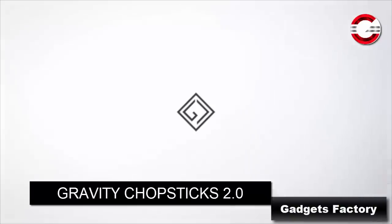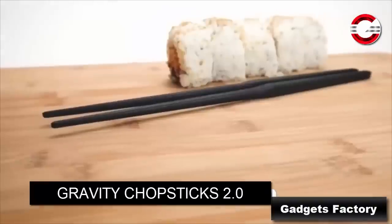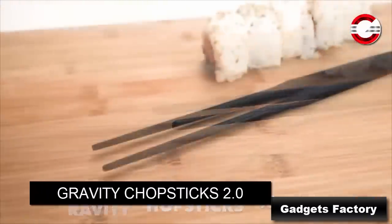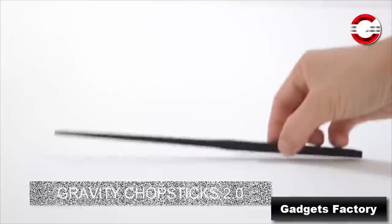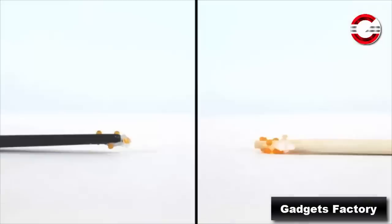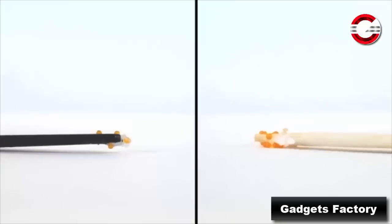Successful Kickstarter, we are back. Introducing Gravity Chopsticks 2.0. Gravity Chopsticks are the world's first chopsticks that you can rest on any side, keeping the eating area sanitary. Our chopsticks are a major evolution over traditional chopsticks.